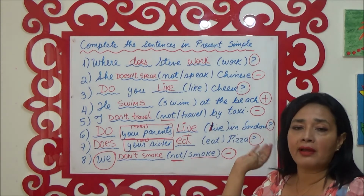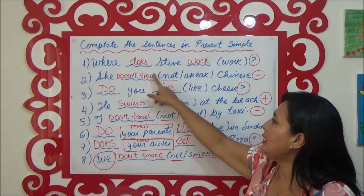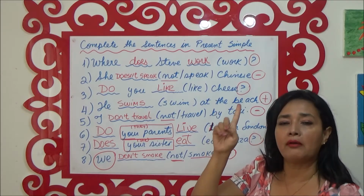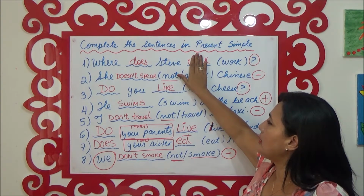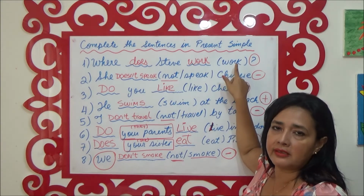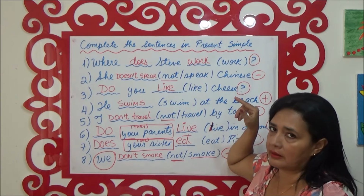And advice number four, remember, if you have two spaces in blank, is because you have to complete the two spaces. If you have one space, complete one space. But don't do it like this, where does Steve, and assume that the teacher knows that this is the verb that corresponds here, because it's not like that.